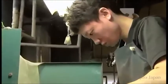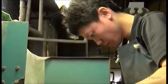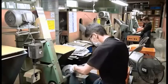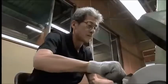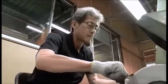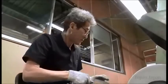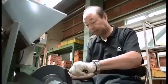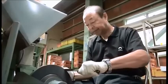In traditional Japanese restaurants, chefs must sharpen their knives every day after work, which tells you how important sharpening and edging is. Let's learn how to resharpen kitchen knives through Tojiro's edging skill.